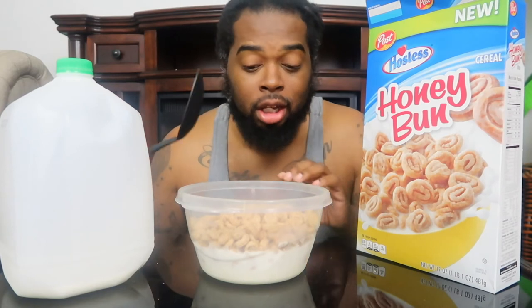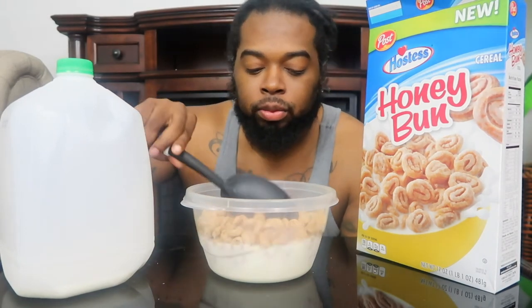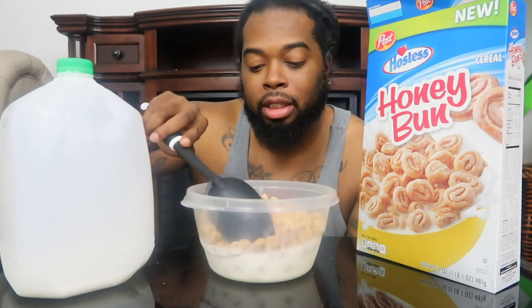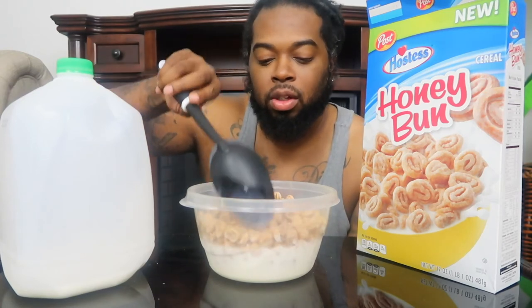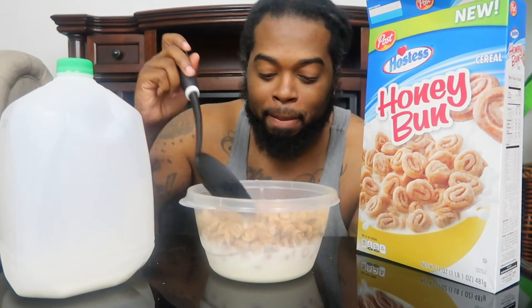Like I said, guys, with their cereal, it can be kind of sweet, so if you're not really into the added sugar or sweetness, you probably won't like these too much. But I like it, especially because you don't have to add a sweetener, add sugar or honey or nothing like that. So, let's see.